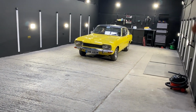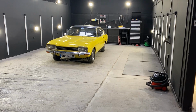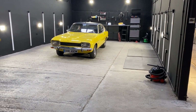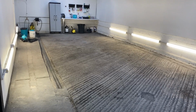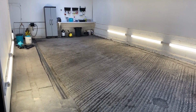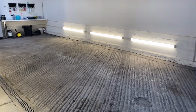This is predominantly where most of the detailing happens, paint corrections. Obviously now I offer paint protection film, PPF, and so yeah, this is the main bay. Over here is the wash bay. As you can see, the floor's had quite a few usages now, but this is all bespoke with a drain fitted, and yeah, this is where all the washing happens.